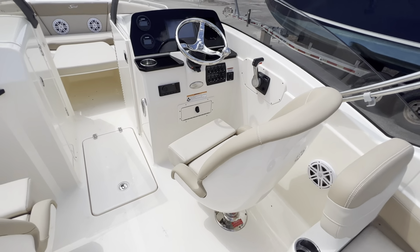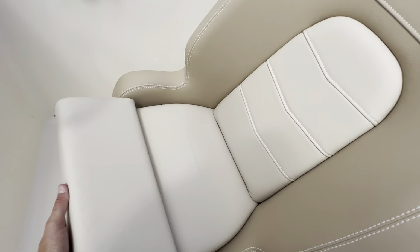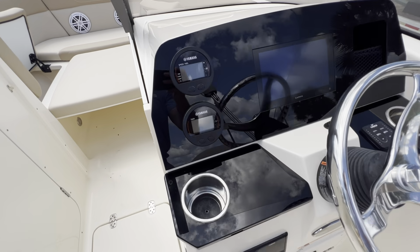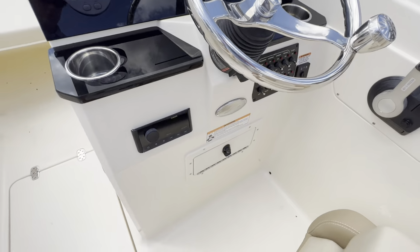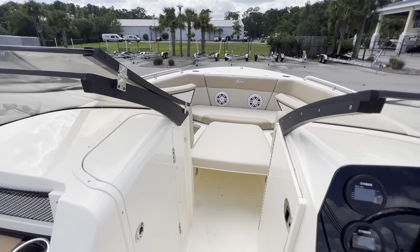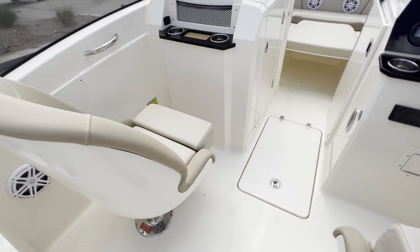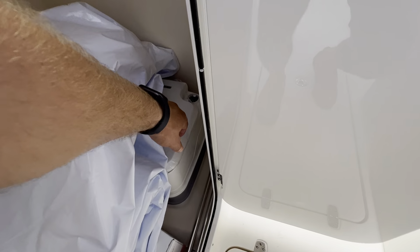Fiberglass back bucket seats at the helm and for the observer, with the bolsters that raise and lower. Very comfortable, very sporty seating on this boat. 9-inch Garmin, our digital gauges from Yamaha, LED indicators for those trim tabs, Fusion Bluetooth stereo. This boat has upgraded JL speakers as well. 2 up front, 2 in the cockpit on either side. We do have a porta potty option on this boat.